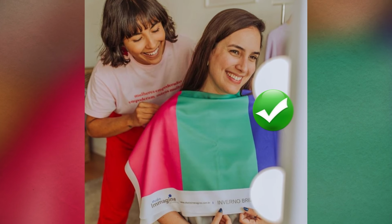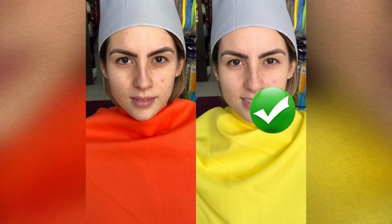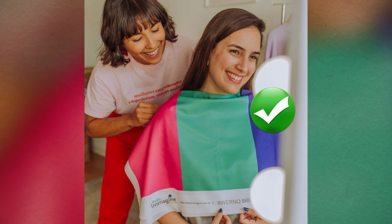The big mistake many of us make is falling in love with a color in the shop window and buying it without thinking if it suits us. We'd get home, try it on and think, why does this blouse look so dull on me? The truth is that colors that don't harmonize with our skin tone make us look older and more tired. On the other hand, the right colors illuminate the face and give us that healthy appearance.